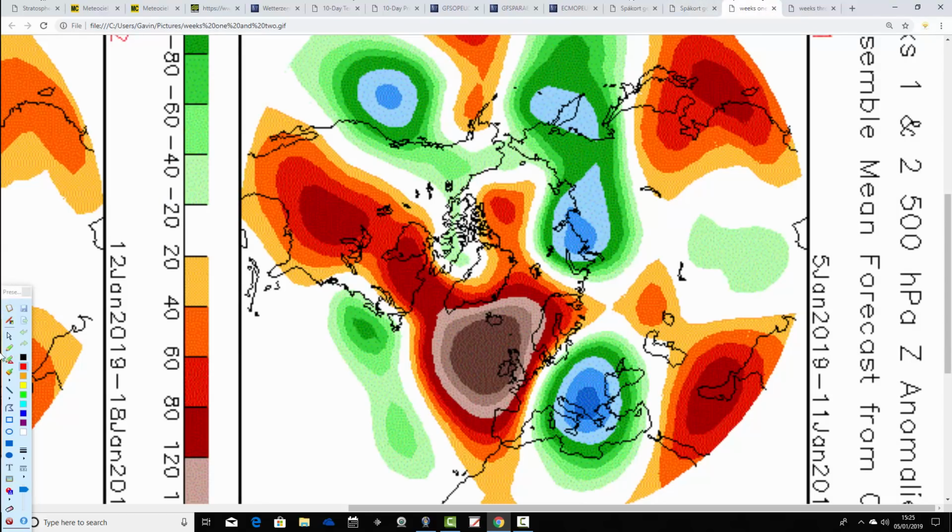So these are 500 millibar heights, broken down into weekly periods. The first weekly period takes us from the 5th to the 11th of January, with above average heights in the coming week centred over, or just a little bit to the northwest of, the country. Winter really biting in the east and the southeast of Europe by way of that trough of low pressure just there. That'll be bringing a lot of cold air and heavy snow to much of southern and southeastern Europe.